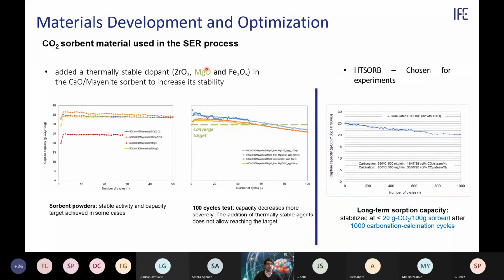So we tried three different dopants, as we can see here, in a calcium oxide mayenite sorbent. Unfortunately, we had good stability. This is capture capacity, and this is number of cycles, okay, in all the three pictures here. So when we were trying these sorbents in powder format, the sorbent capacity was quite stable towards many cycles.